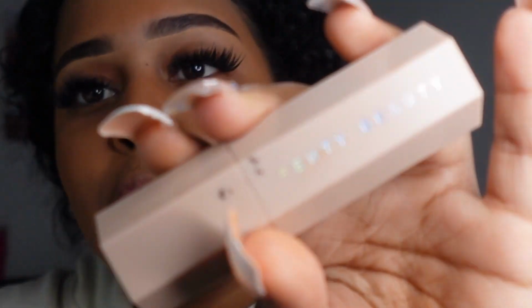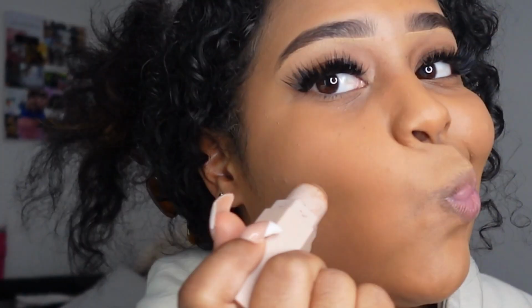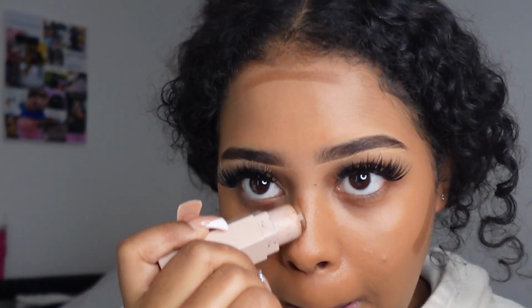I use the Fenty Beauty contour stick in the shade Truffle. I have a round face, so I'm gonna contour going up. I'm not gonna go whoop. I like to just put my contour there, there, on my nose, and then also on my chin.